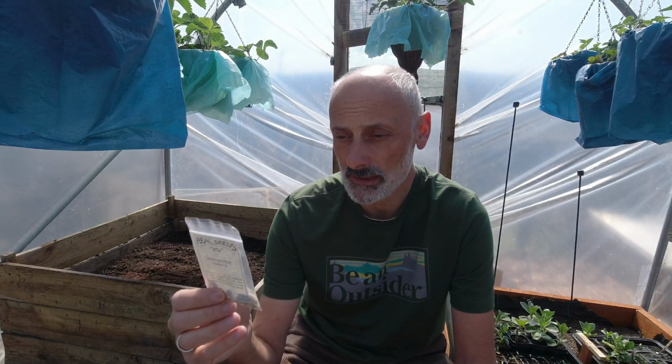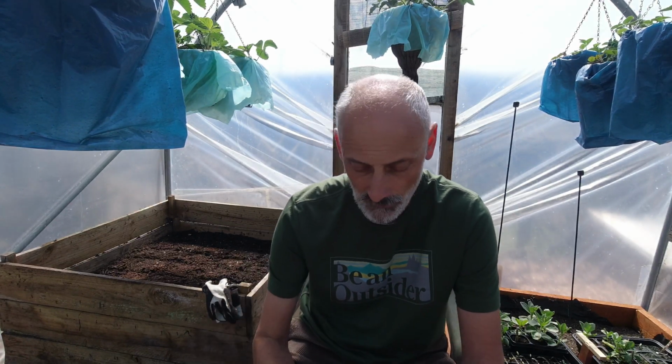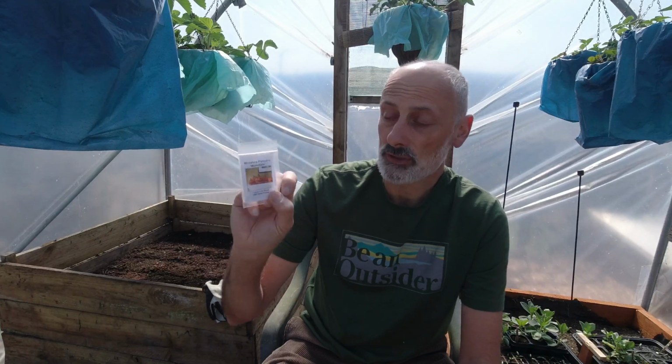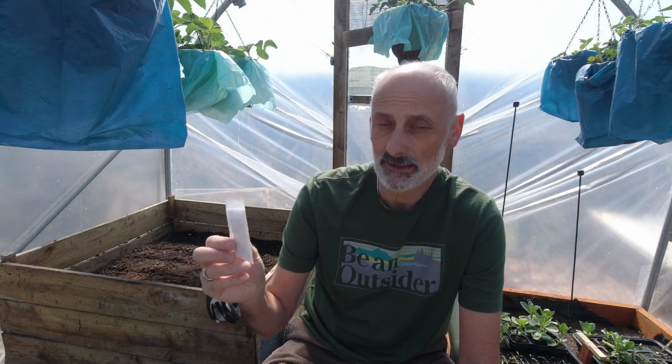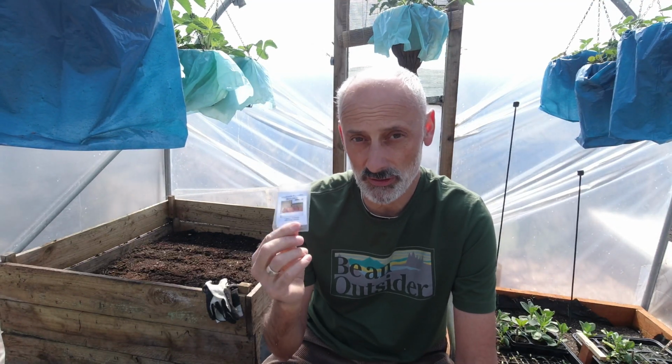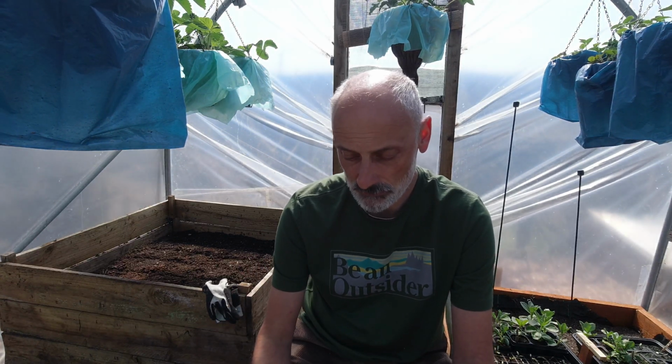Courgettes, so the courgettes that I sowed early, they've come up in the propagator, so again I'm going to sow a couple over here and a few back in the propagator. This is the miniature pumpkin munchkin, which I grew last year successfully, and then it got eaten by slugs as soon as I put it in the ground. So a different strategy for those this year, but I'm going to grow those and get some of those sown.